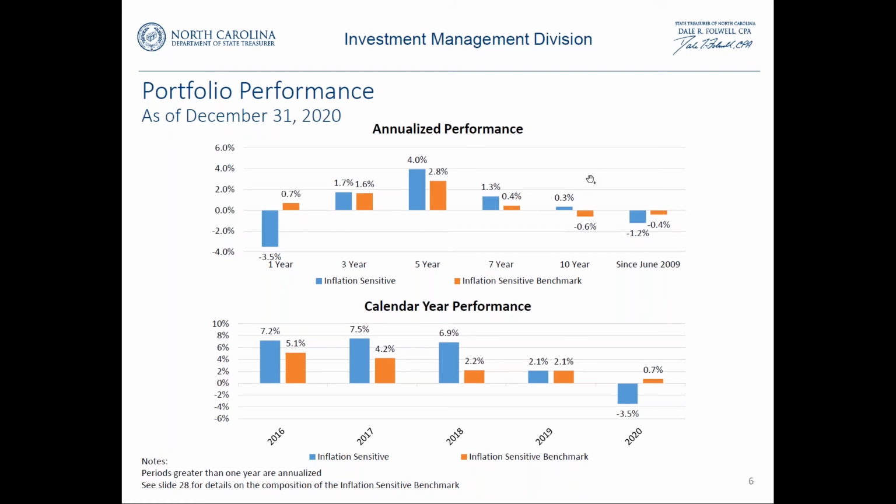As you can see, over all time periods, with the exception of the one-year period, our portfolio has outperformed its benchmark over 10, 7, 5, and 3-year periods. And then I want to break it down on a year-by-year basis, starting in 2016. 2016, we outperformed our benchmark by 200 basis points. In 2017, we outperformed by 300 basis points. Again, in 2018, we outperformed by 500 basis points. In 2019, we were flat.